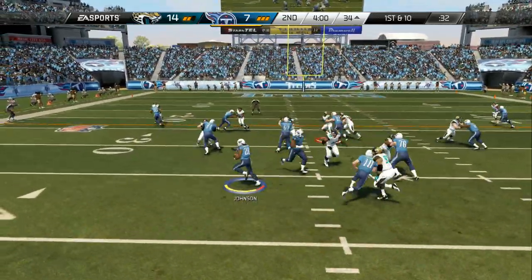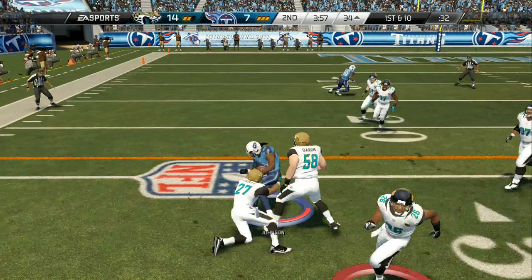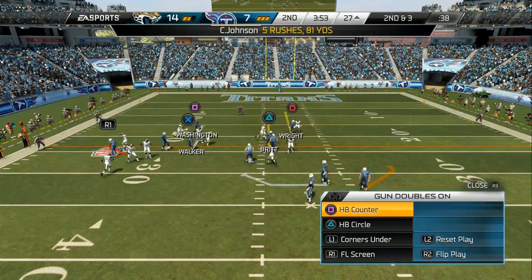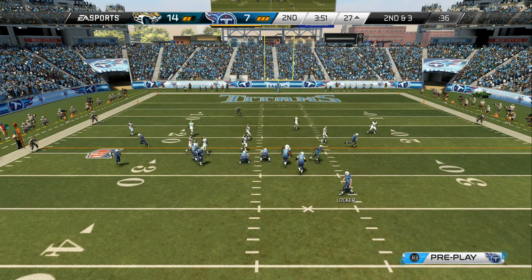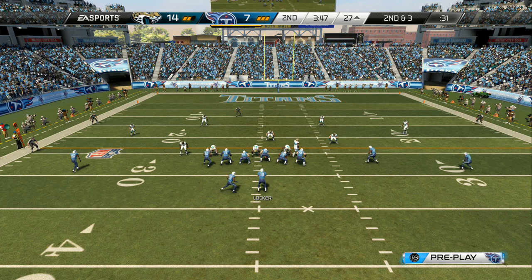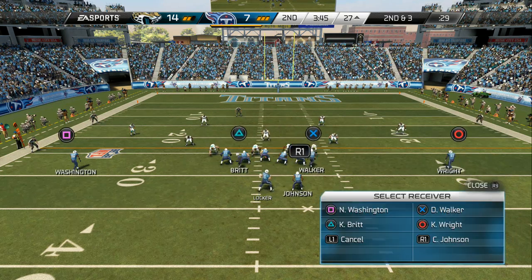After the long game, let's see what they do here. That's a gain of 7. Nice play call that time by the offensive coordinator coming with the counter run and the defense being too aggressive. They're over pursuing, so you do the little counter, go the opposite direction, and it works well.